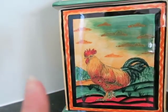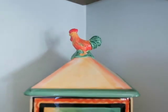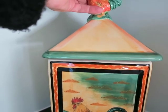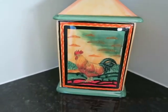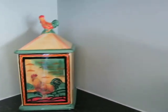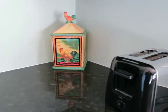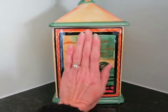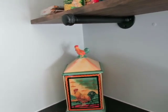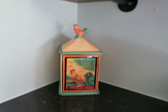And the greens kind of match my green wall a little bit. Kind of goes with the idea. But it's got the cutest little rooster on the top. It's a cookie jar, and I got that for $6 at the Goodwill. And size-wise, you can kind of tell there's a toaster, so it's not a big one. There's my hand. Just a small one. It's a nice thing to hide coffee bags in, your ground coffee. It's kind of a cute thing.